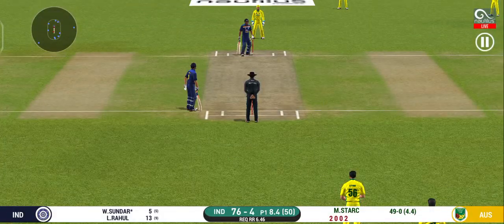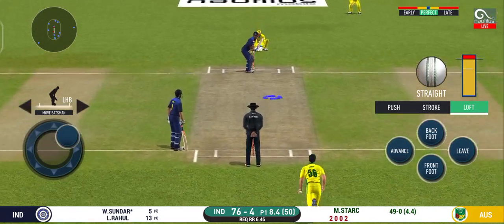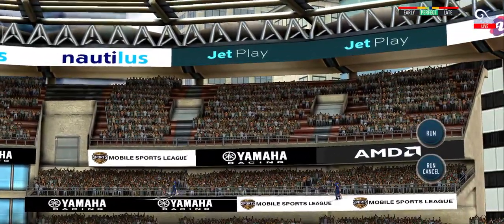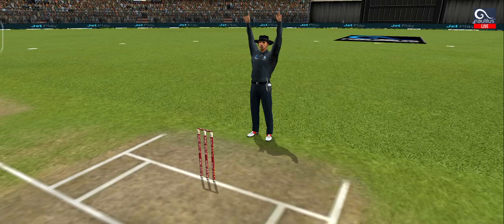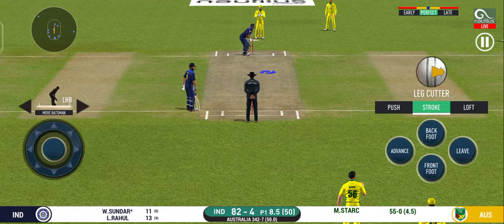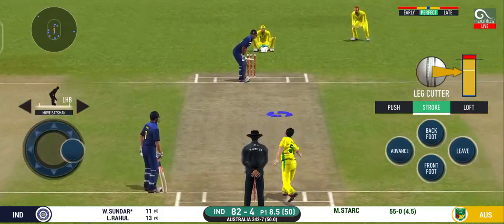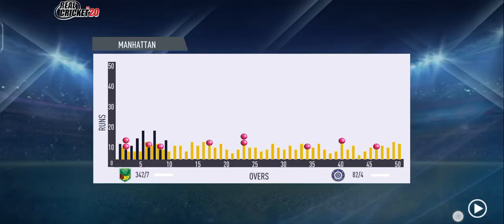That is excellent running between the wickets. The bowler is bowling from his favorite end. He read the length perfectly. That is a beautiful six. Oh, he has got a wide range of shots. What is he going to do next? Oh, didn't have a clue about that one.